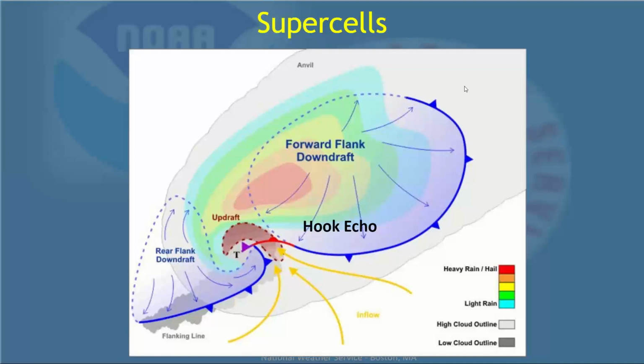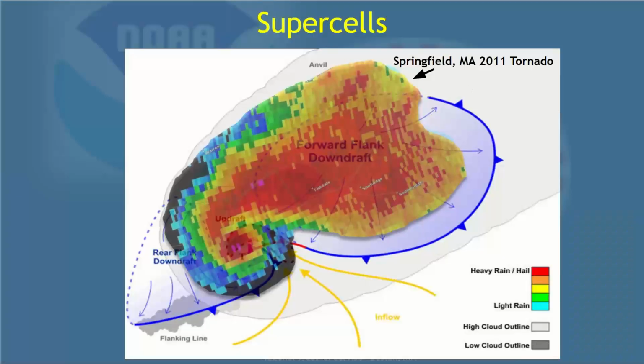So I mentioned the hook echo. As the name suggests, there's a hook on your storm when you look at the reflectivity products. And this typically happens in a supercell environment, especially in the central part of the country, where they get a lot of supercells. But there are a few times, like in the Springfield, Mass 2011 tornado, when we actually had a supercell environment. It's almost like the Great Plains environment migrated to Massachusetts.